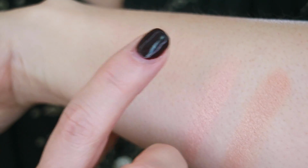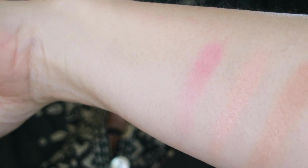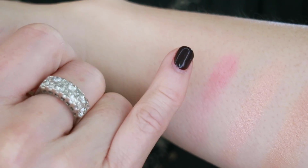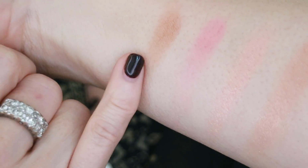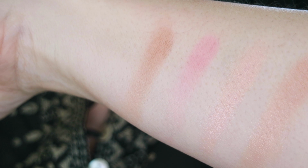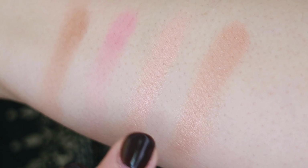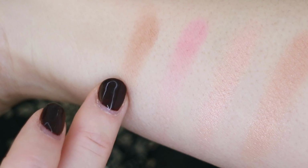And here is the blush, and that is in the shade Hibiscus Bloom. And then here is the bronzer, which I liked a lot, very neutral in tone. And that is called Malibu Soleil. So Rose Gold highlighter, Beach Nectar highlighter, Hibiscus Bloom blush, and Malibu Soleil bronzer. So all in all, I'm really happy that I bought this palette.